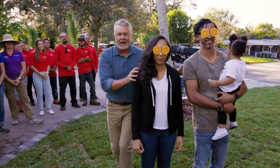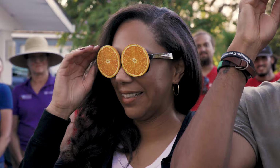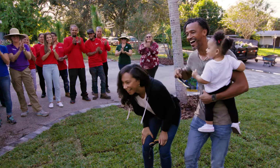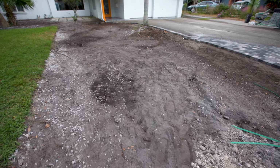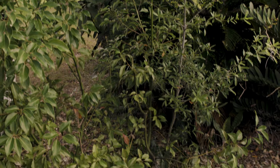I am so excited and can't wait to see the family's reaction when they see their new landscape. When I count to 3, I want you to take off your glasses. Ready? 1, 2, 3. Remove your glasses. Oh my God! That looks so good!